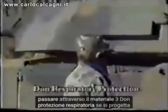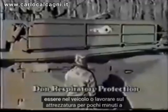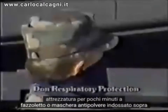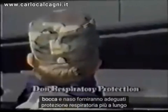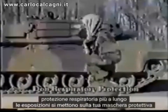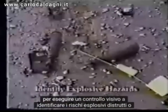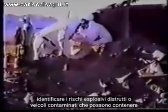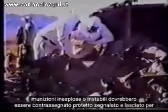3. Don respiratory protection. If you plan on being in the vehicle or working on the equipment for only a few minutes, a handkerchief or dust mask worn over the mouth and nose will provide adequate respiratory protection. For longer exposures, put on your protective mask. 4. Perform a visual inspection to identify explosive hazards. Destroyed or contaminated vehicles which may contain unexploded or unstable munitions should be marked, secured, reported, and left for specially trained recovery retrograde teams.